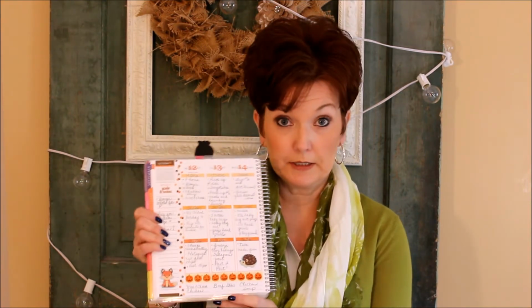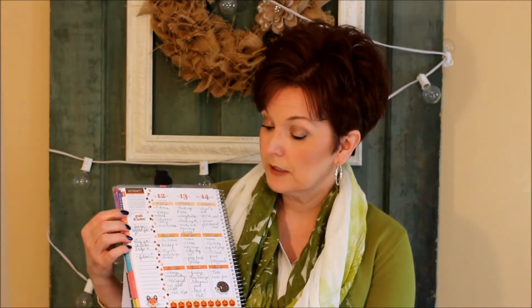As I said, I use the Erin Condren Life Planner, and I have found this works best for me because of the way that it's set up. She divides her days into, at least in my version of it, I don't have the newest version, morning, day, and night. And though I don't plan that way, it was easy for me to convert it to the way that I plan. I use it as home, school, and blog.